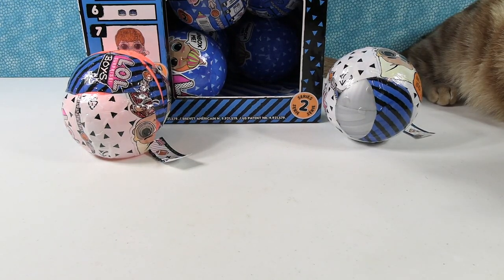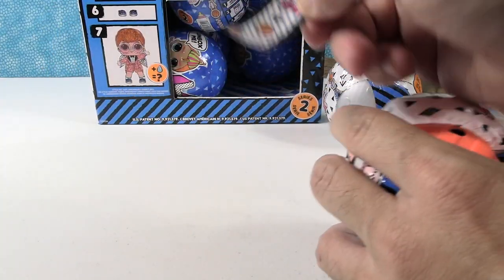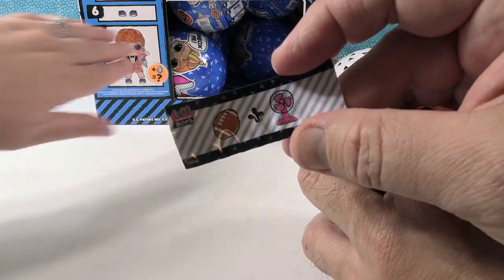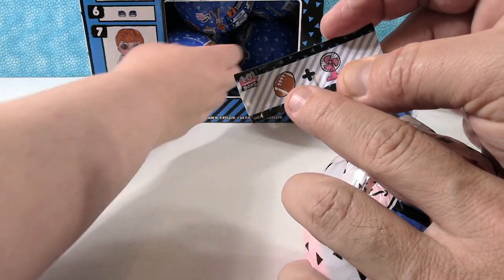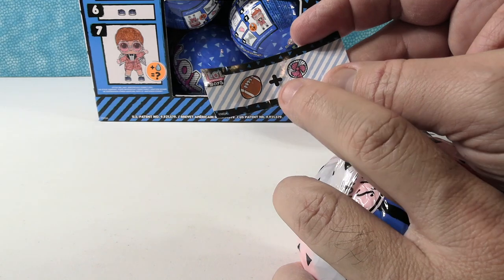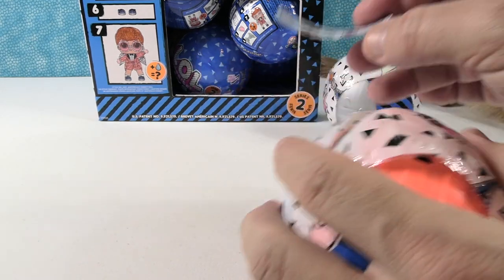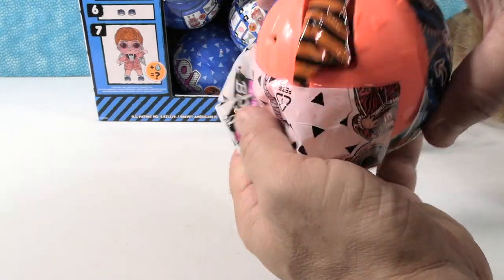All right. Okay, your turn. My turn. I'm going to open up this one right here. So here is our clue. We have football wind. Windy footballs. Maybe it's a football fan. I haven't looked at it yet. Sports fan. I like football fan. I like that too. All right.